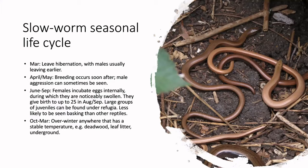And then the female incubates their eggs internally. Again, they tend to look noticeably swollen, perhaps not quite as swollen as the common lizards, but they can give birth up to 25 young in August to September. So towards the end of August, into September, if you are looking for slow worms, you'll sometimes find huge groups of young slow worms, like a little reptile spaghetti. It's really cool to see.